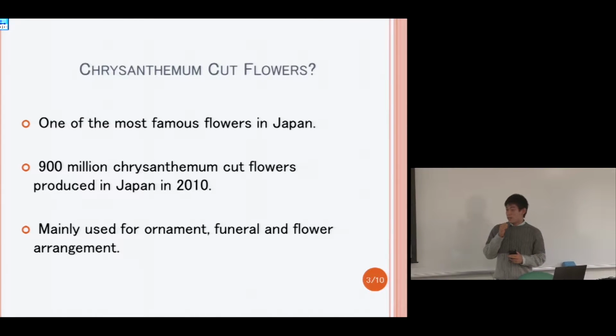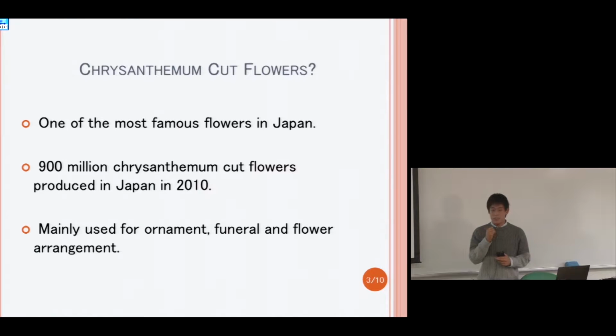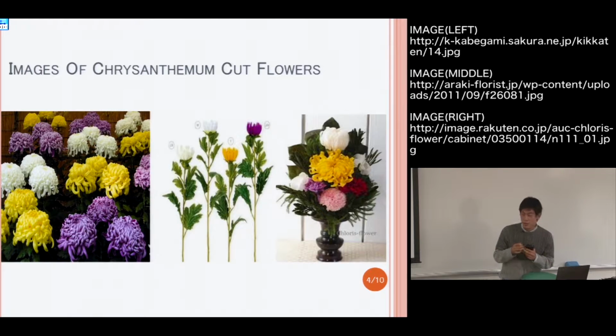Have you ever seen a chrysanthemum? It is one of the most famous flowers in Japan. It is called kik in Japanese. These are pictures of various types of chrysanthemum. As you can see, there are various kinds and colors. They are beautiful.